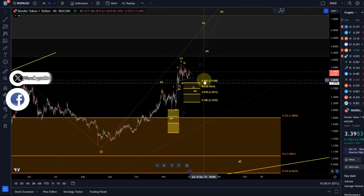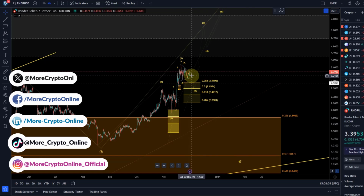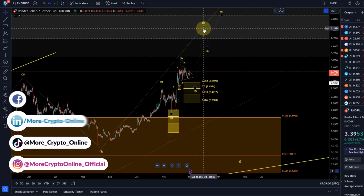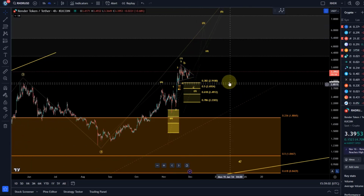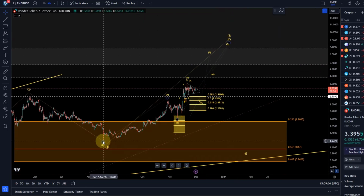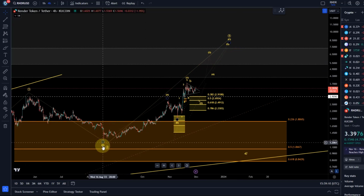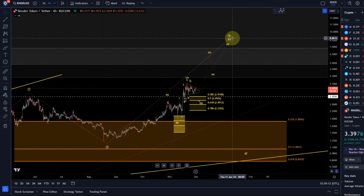On the Render chart, we are still here watching for further upside continuation. However, it's not very evident if it has started yet, this smaller third wave that we discussed also in the previous video. So we will talk about the structure in this video of this move to the upside that started in August. We count this as a so-called wave 5.